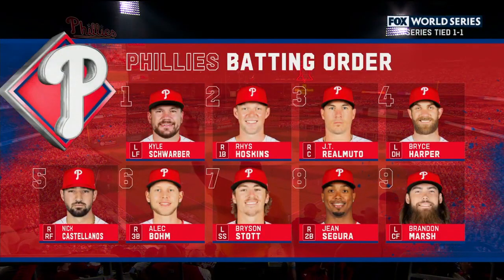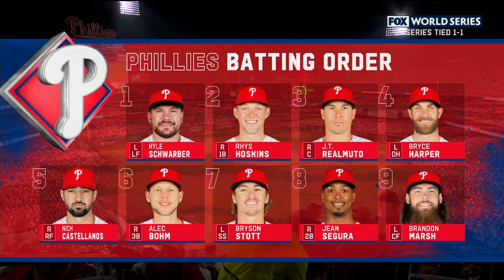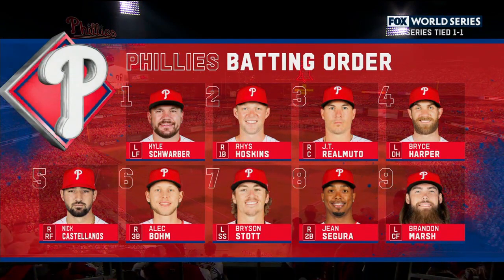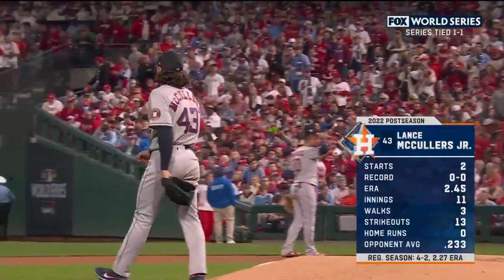This is how the Phillies will come to the plate in Game 3. Schwarber, Hoskins, Realmuto, then Harper, Castellanos, and Bohm. It's the same lineup that Phillies fans have come to expect against right-handed pitchers. Stott, Segura, and Marsh round it out. And it is the right-handed pitcher that they'll face in Lance McCullers, who's no stranger to the postseason.